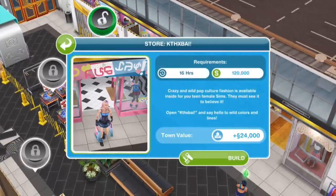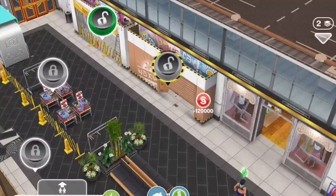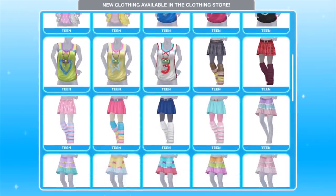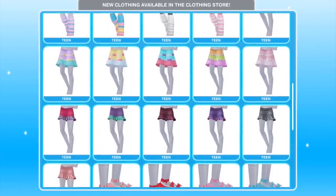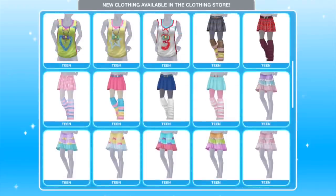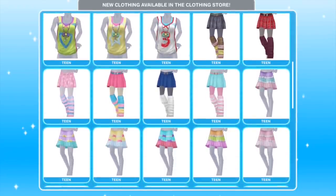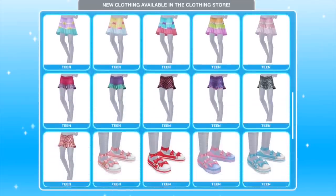Okay. Crazy and wild pop culture fashion is available inside for your teen female Sims. They must see it to believe it. 16 hours and 120,000 simoleons. This is a veritable smorgasbord of clothing. Sailor outfits. Ooh. But no boy sailor outfits. Oh, look at that. Oh, what are those pop sock things? Like, what are they called? Leg warmers. Yeah. Are they making a comeback?